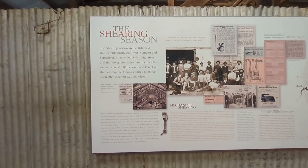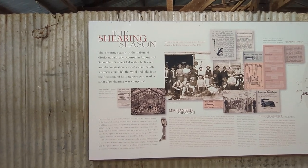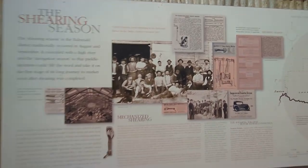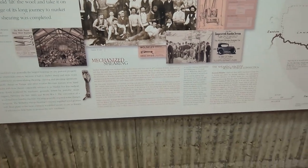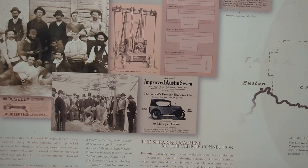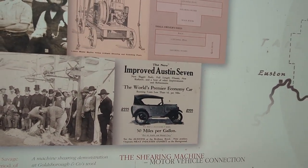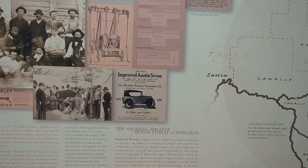And this dates from the 1890s, 1895, wow. So there's some old school photos, and mechanized shearing. The all new improved Austin 7, the world's premier economy car. Running costs less than 1D per mile, 50 miles per gallon.